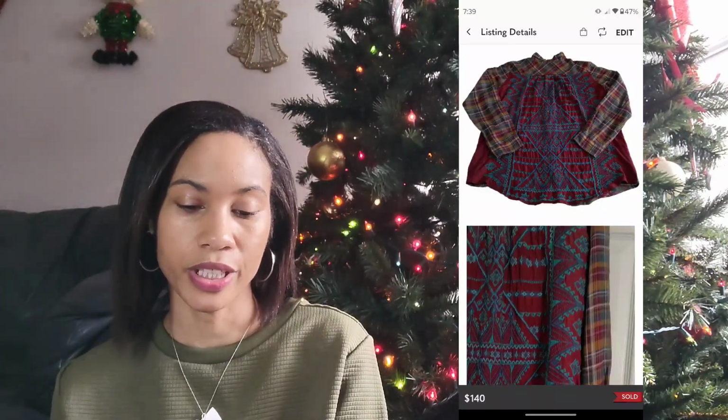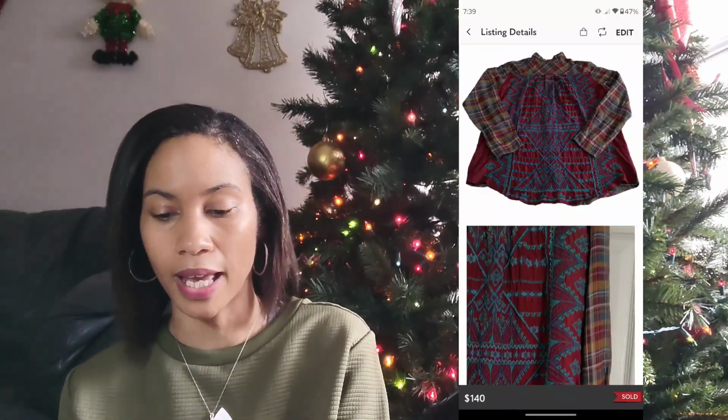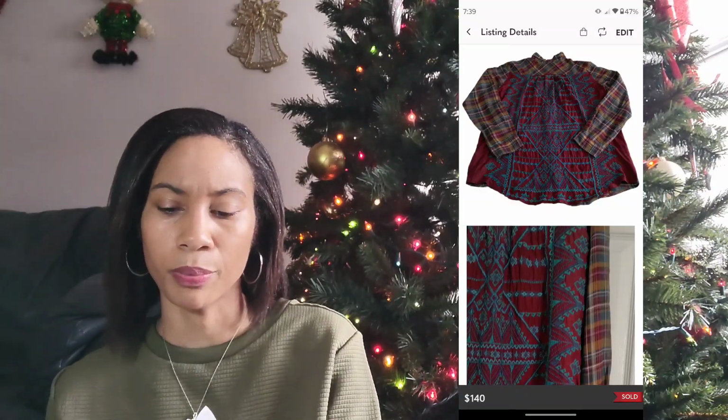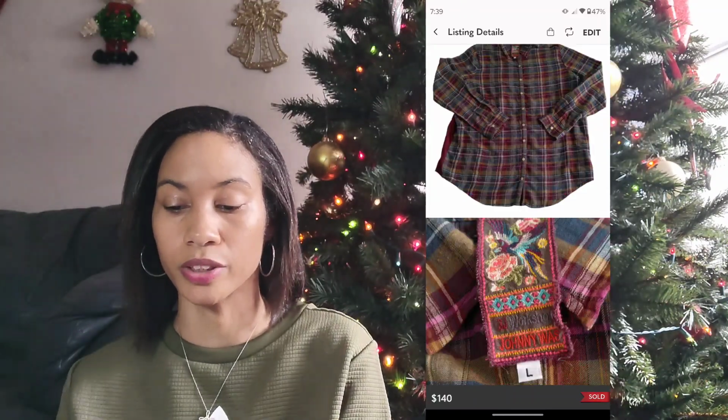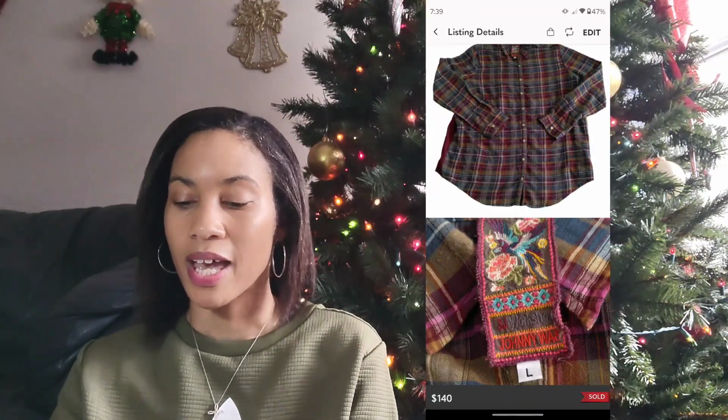On the 26th, I sold this Johnny Was 3J Workshop size large plaid tribal embroidered button shirt. I paid $4.17 for it. It sold for $140 also, and I got a profit of $107.83.